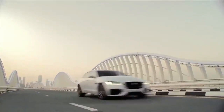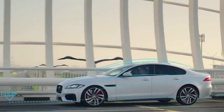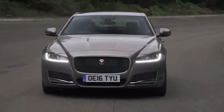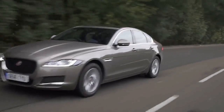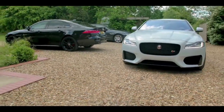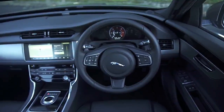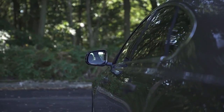The main instruments sit in an optional, configurable TFT screen, and while it all teeters close to overload, it's mostly intuitive and pleasingly contemporary. There's also a lot more space in the rear of the XF, and decent boot capacity, from 540 liters with the seats up, puts it among the more commodious in this sector, which is unusual for a Jag.